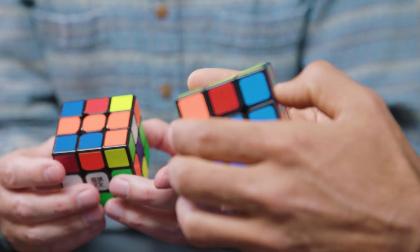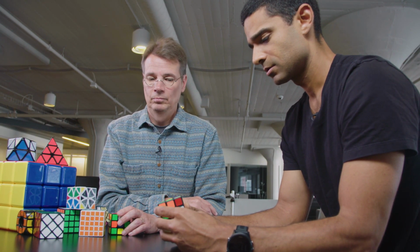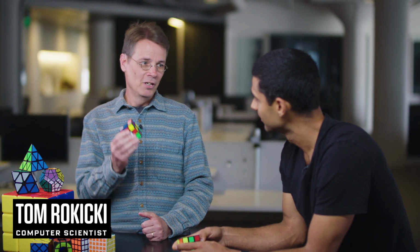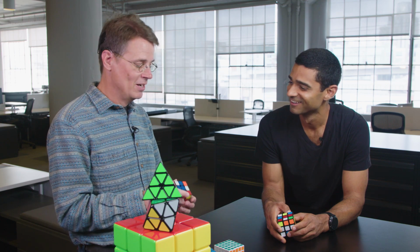To figure that out, it helps to understand some of the math behind the cube. And for that, we turn to computer scientist Tom Rokicki. There's 43 billion billion positions, which is 43 quintillion, right? So it's really a big number. Rokicki has been fascinated with the cube ever since he was a kid.